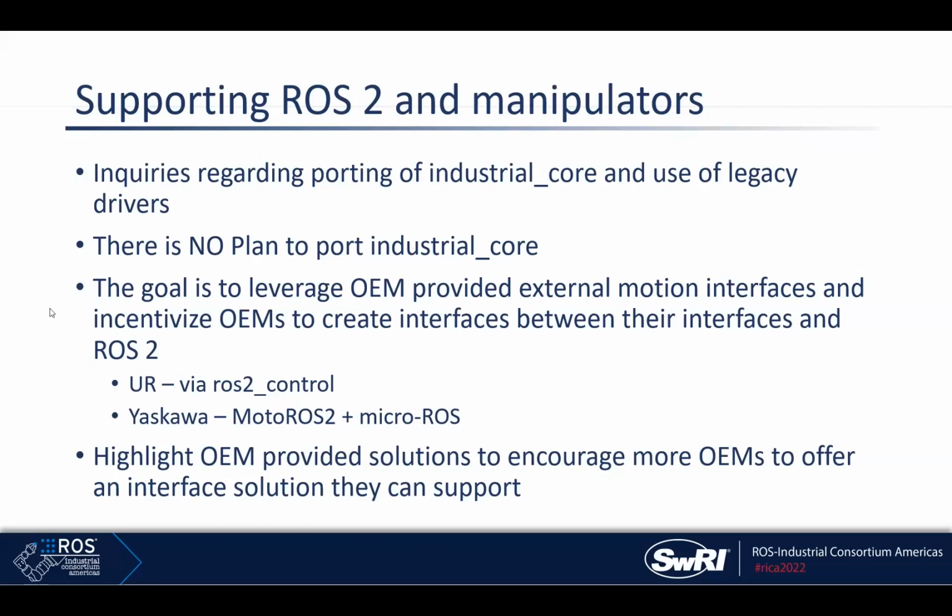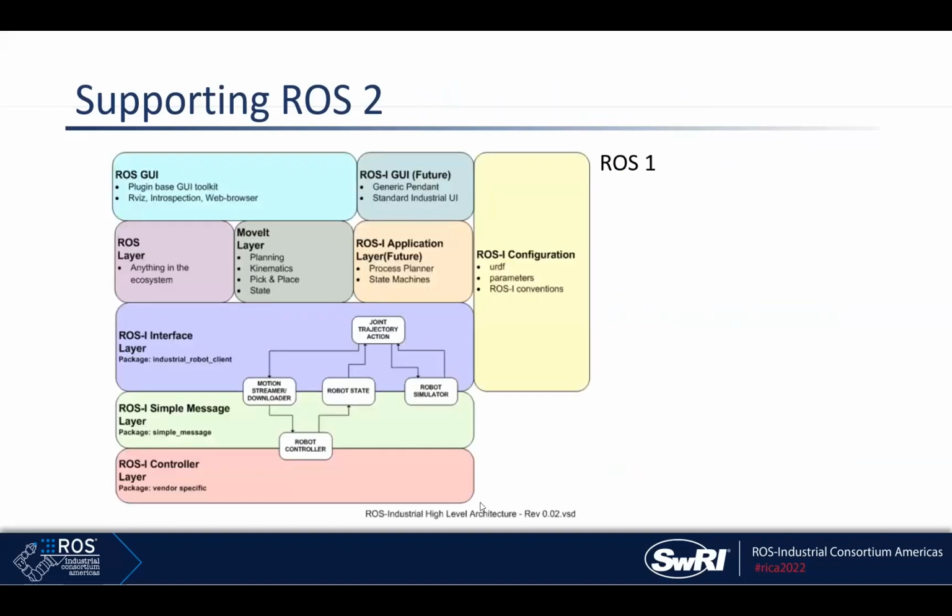So we're all very excited about that, and it's just another example of how OEMs now have some freedom, and they're more willing to, because it enables them to showcase their equipment in the way they want, yet can participate in the ROS ecosystem. That's the very long-winded version of that, right? So anyways, this is sort of how it was back in the day.